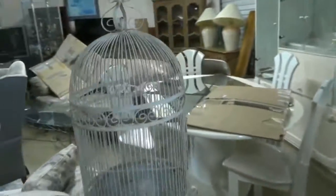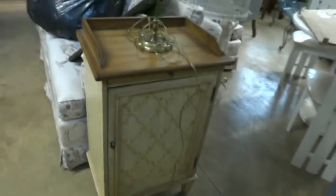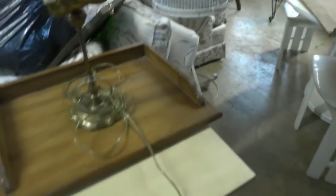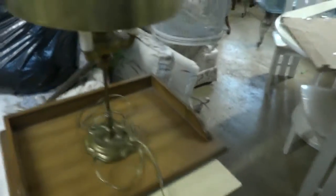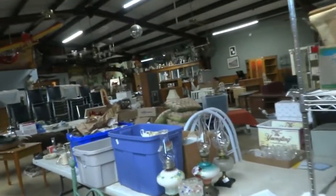Here's a nice little birdcage on the stand. Stained glass. Another piece of painted furniture. Boy, those are really cute. Great if you have any. Oh, this one I think is a telephone stand. Look, pull it out. Write your notes on there. Then they're still unpacking. Look at the stuff. The stuff, the stuff, the stuff.